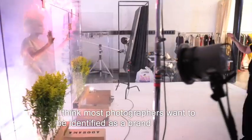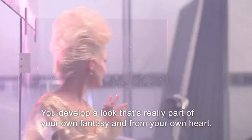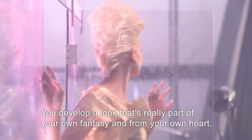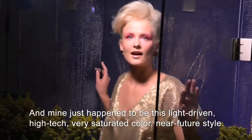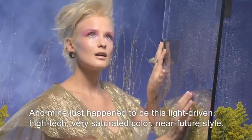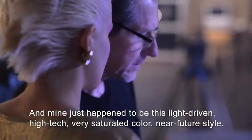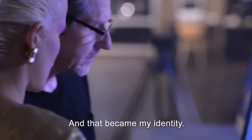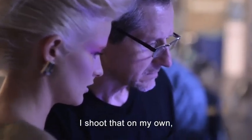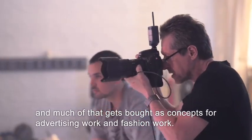I think, like most photographers who want to be identified as a brand, you develop a look that's really part of your own fantasy and from your own heart. It's your own personal style. And mine just happened to be this kind of light-driven, high-tech, very saturated color, near-future style. And that became my identity, and I shoot that on my own, and much of that gets bought as concept for advertising work and fashion work.